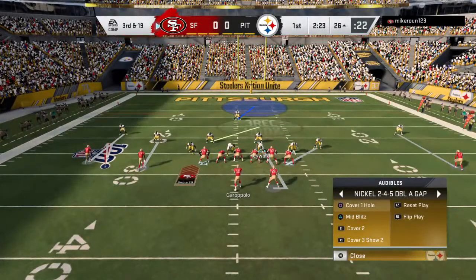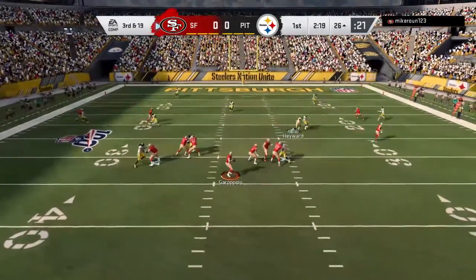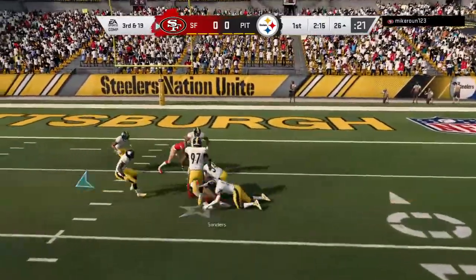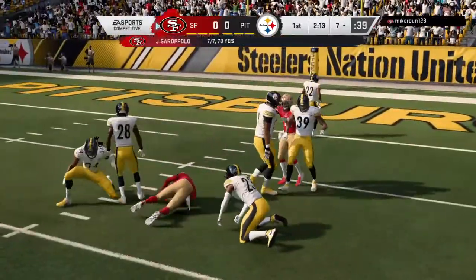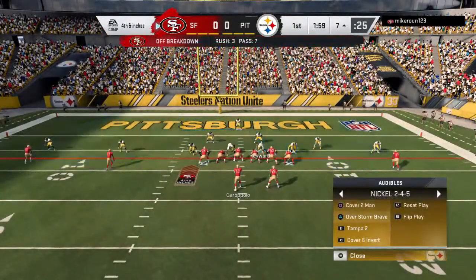T.J. Watt causing the disruption. He gets the sack. Garoppolo. And that takes a start to have a good drive. Quite like a big loss on a sack, does it? Now they're looking at a 3rd and long, and suddenly the momentum shifted to the other side of the football. And old Mo is a very, very fickle man.